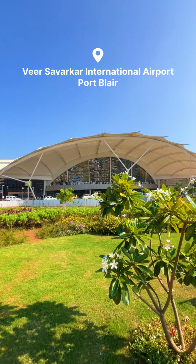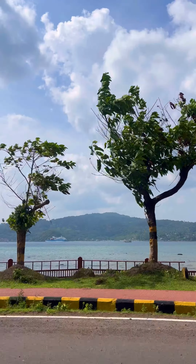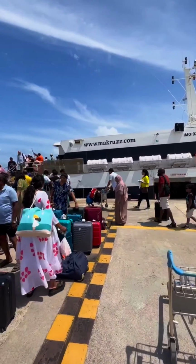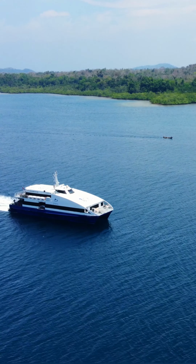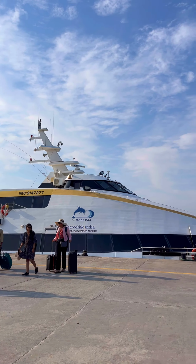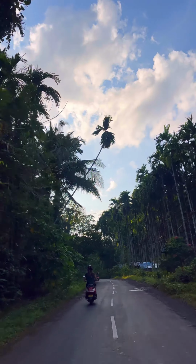Once you arrive at the Veer Savarkar International Airport, Port Blair, you will have to take a cab to Havelock Travel, which is approximately 5 kilometers away, and then take a 1.5-hour ferry to Havelock Island. On reaching the Havelock jetty, the resort is just at a distance of 4.5 kilometers.